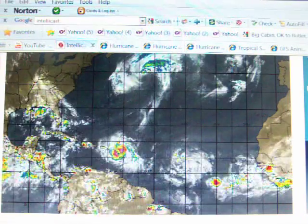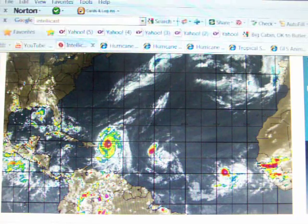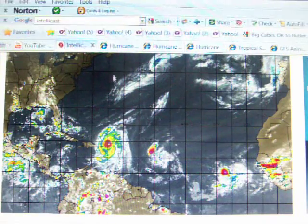Right back here you can see Tropical Storm Fiona, newly named. It skipped right over depression status, which is kind of weird, but whatever. But yeah, Hurricane Earl is very dangerous at the moment. We need to keep our eye on that.